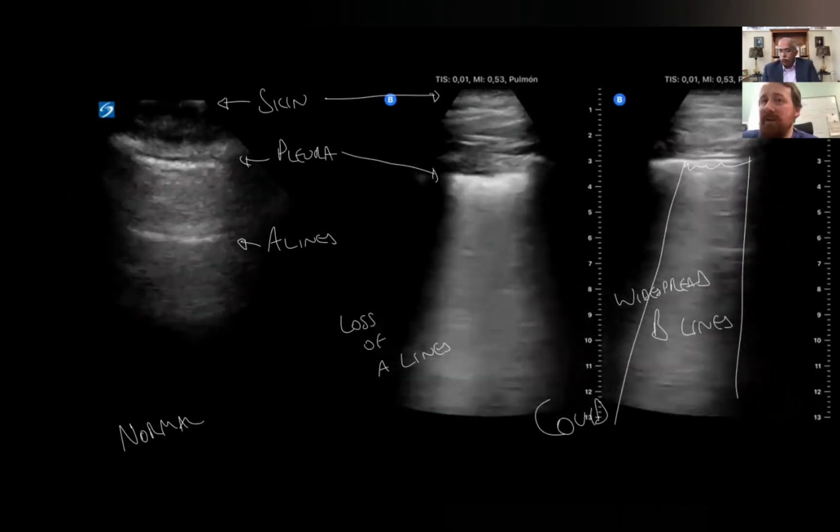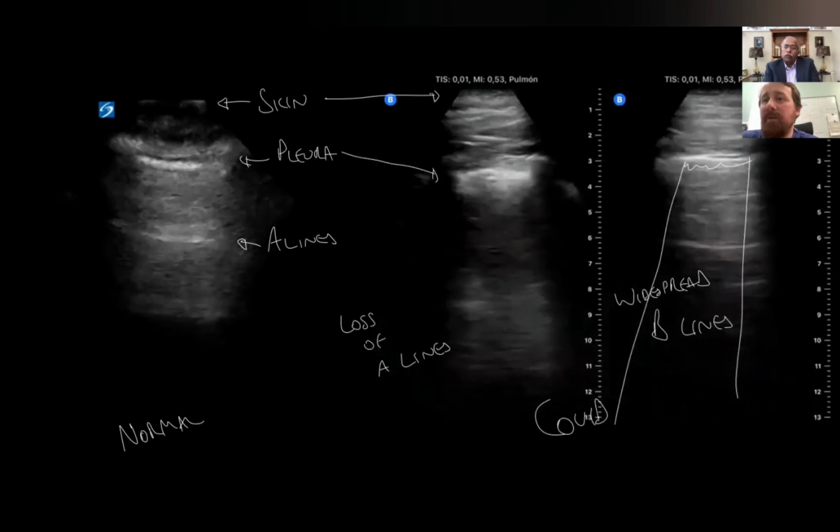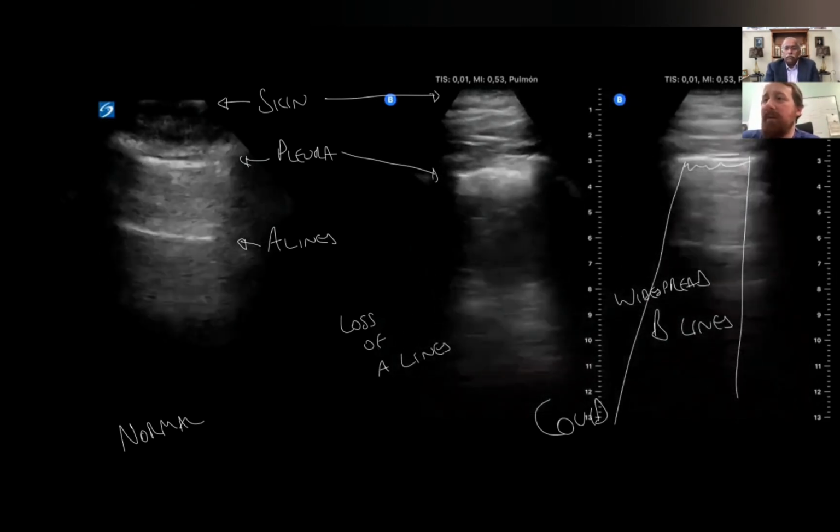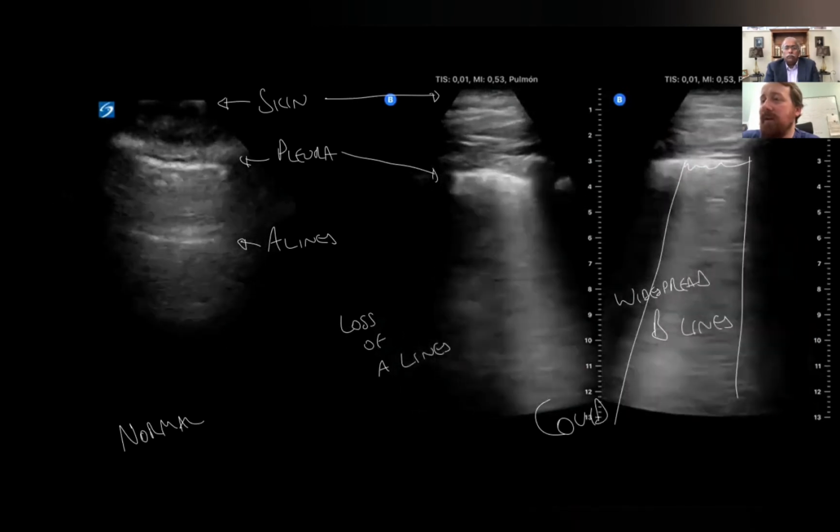So on the left-hand side, you can see the A lines perfectly displayed. You can see that they're intermittently appearing and disappearing as the abnormal area of lung slides in and slides out of the ultrasound view.